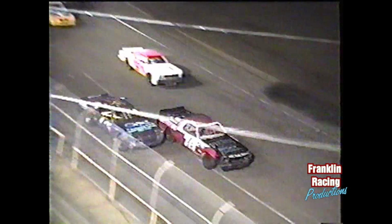Side of the 007 can't make it stick that time. Battle for fourth with the 40 of Tim White, the 3 of Greg Sinatra. White establishes it, goes to work on the outside of the 78 of Lyle. A couple of laps remain this time by the 007 of Larry Anderson, still your leader. Mike Watson and the 40 of Tim White doing battle for second.